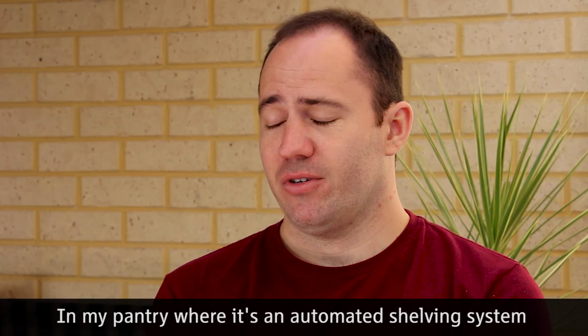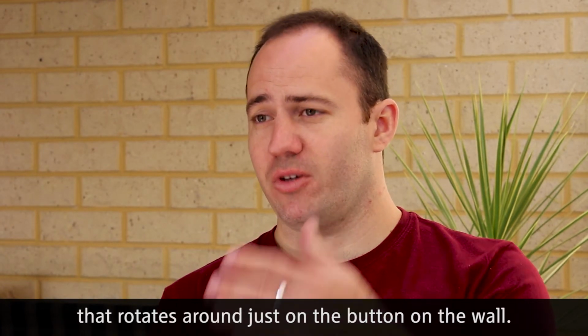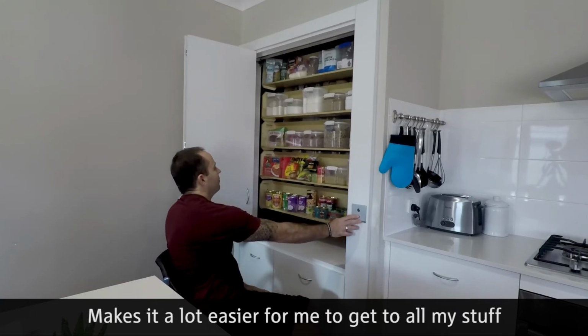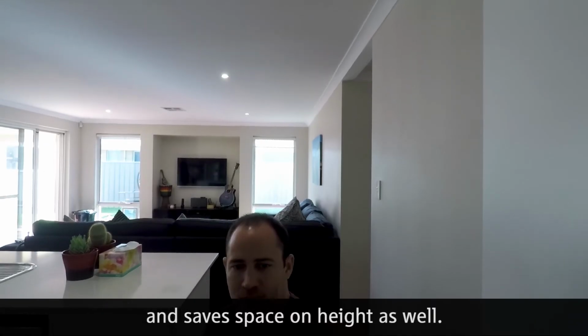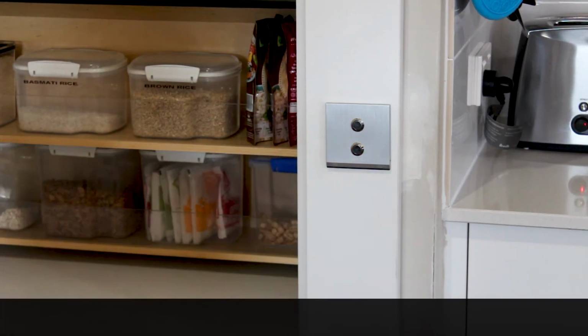In my pantry, there's an automated shelving system that rotates around just on the button on the wall. It makes it a lot easier for me to get to all my stuff and saves space on height as well.